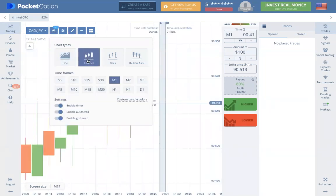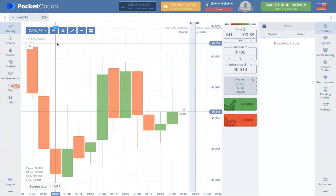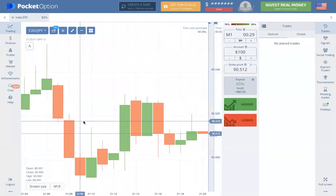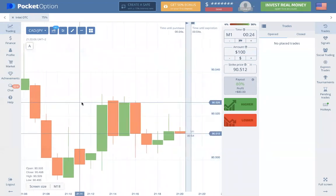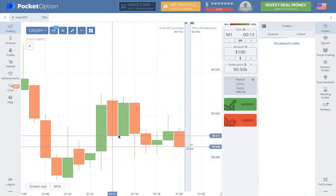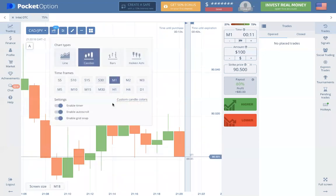So the next way that you can have your chart look, and this is how most people tend to look at their charts, especially when it comes to Pocket Option, is they'll have it on the candles view. And we all know what candles are. Candles are how we are actually reading and looking at the market. So we know the red candles, of course, are going to represent a selling market. We know the green candles are going to represent a buying market. We know flat top reds are for sell. We know flat bottom greens are for buy, right? And that's just pretty much the view.